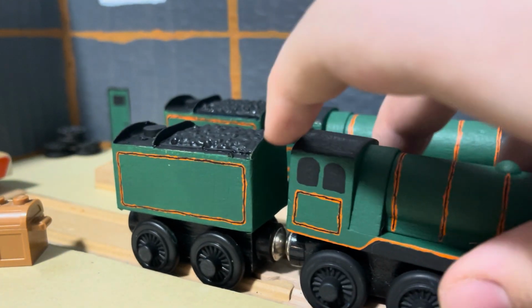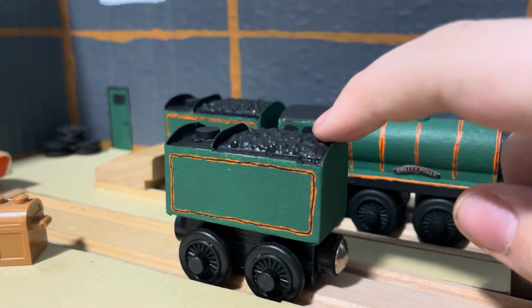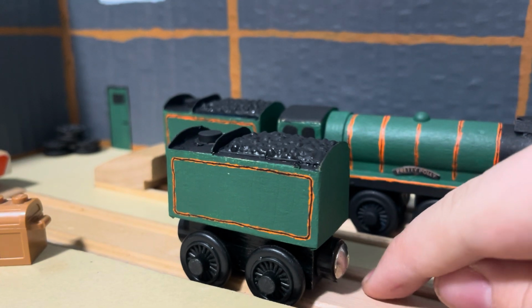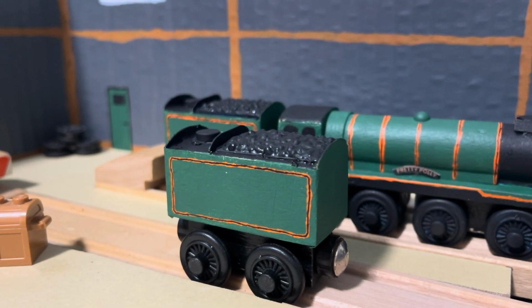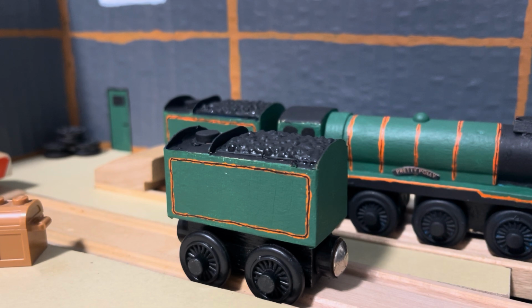The tenders for these guys. Now, originally, I tried to make corridor tenders, but looking at images and references for Pretty Polly and Lemburg, they never had corridor tenders. So I was pretty annoyed when I found that out, but it was my first attempt at making a corridor tender, so it'll be good when I make my Scotsman or Papyrus. I might give one of those a corridor tender along with the tender that comes with the Gordon, but anyway.